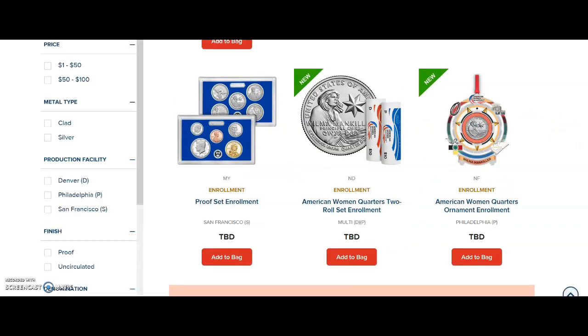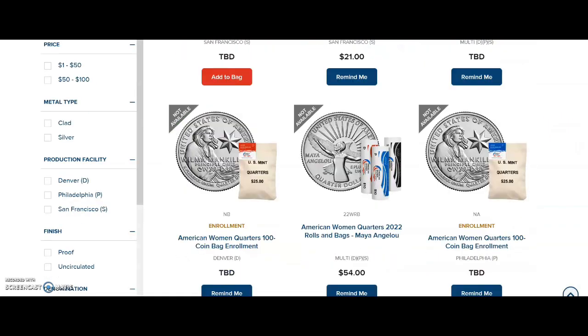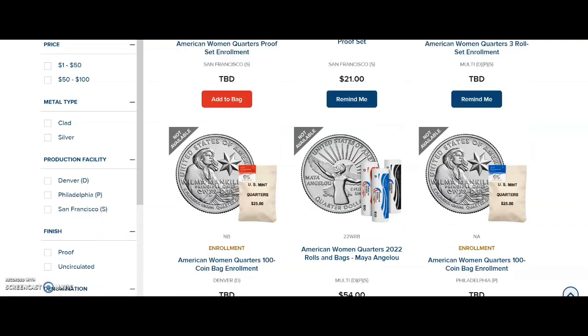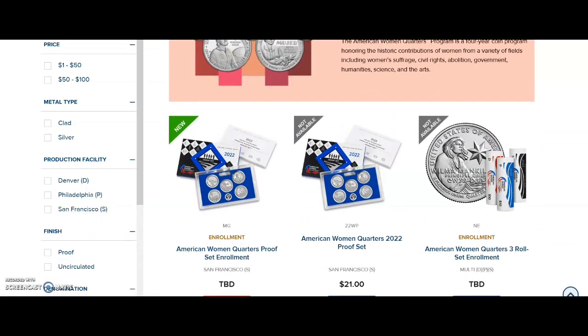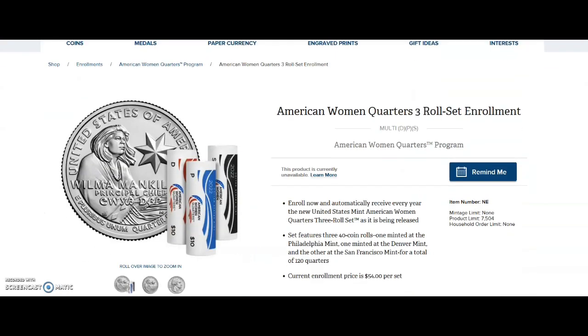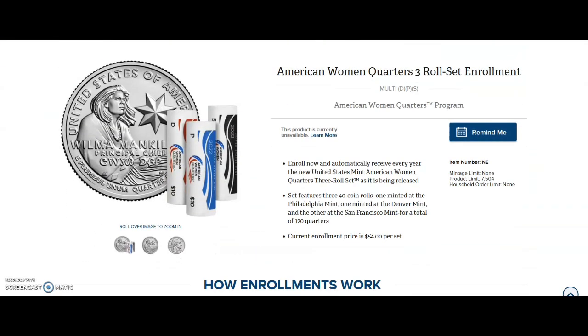Well, what about the PDS? Because let's face it, that's the one that a lot of us are in the enrollments for. And oh, by the way, if you're not in the enrollment already, chances are you're going to have a very hard time, in my opinion, getting these, unless the United States Mint decides to decrease enrollments for people again.